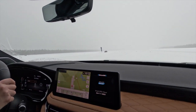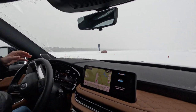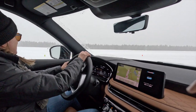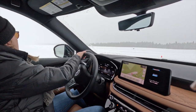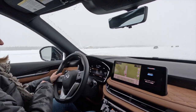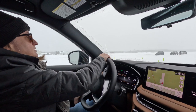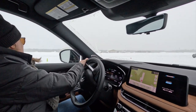Go full throttle, then go to a hard brake. The worst that's going to happen right now is we're going to lock up. Oh, I forgot the seatbelt. Okay. Oh, my seatbelt's so tight. Here we go. Full throttle.